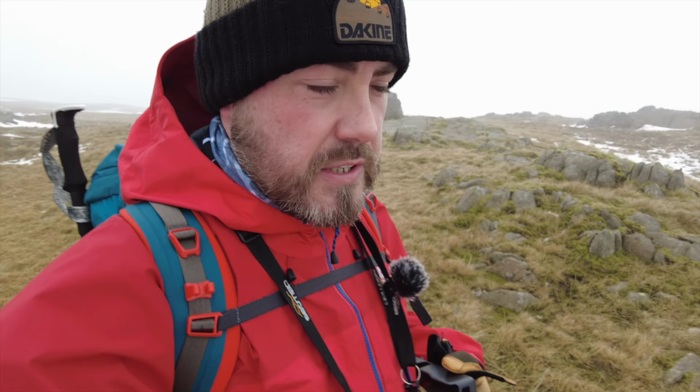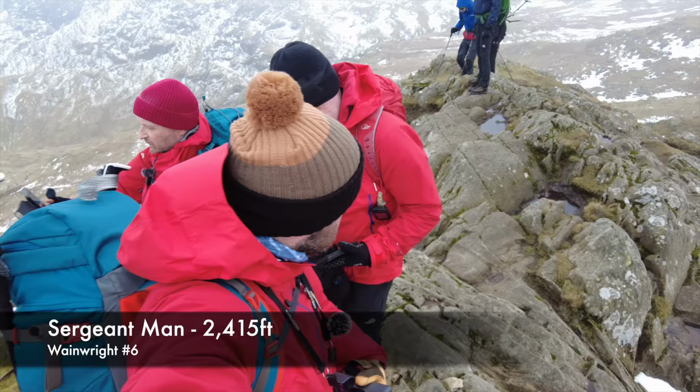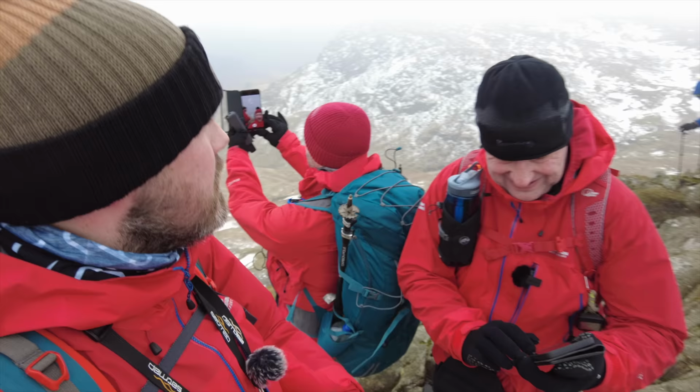Hopefully they've got the fire on. They always have a nice pint in there. Jennings on tap. And we're just on the sixth Wainwright of the day, Sergeant Man. The windchill is biting, and we're looking back down to Stickle Tarn in the distance. I'm going to put my gloves back on and get warm, get back down.